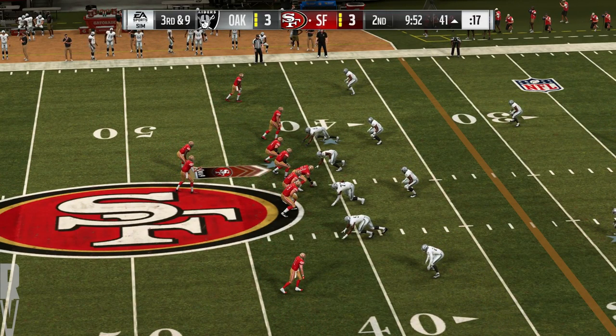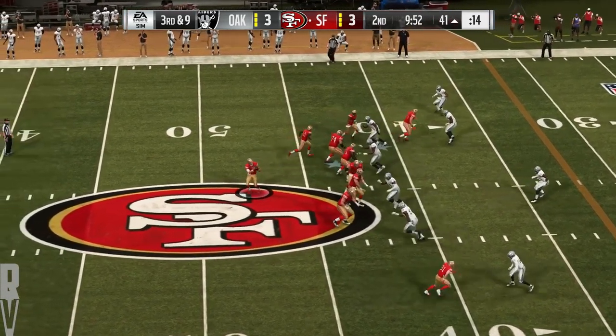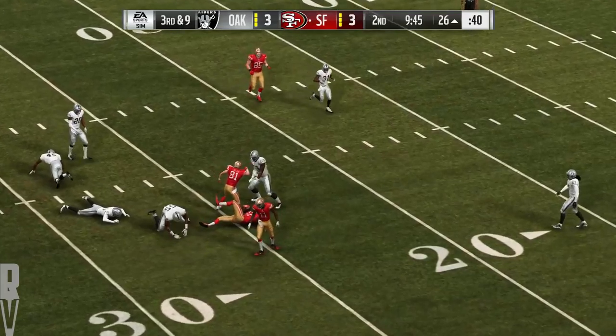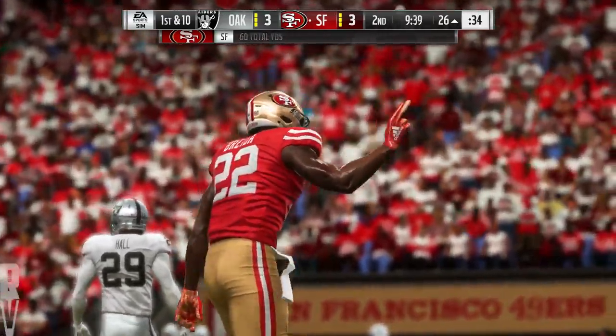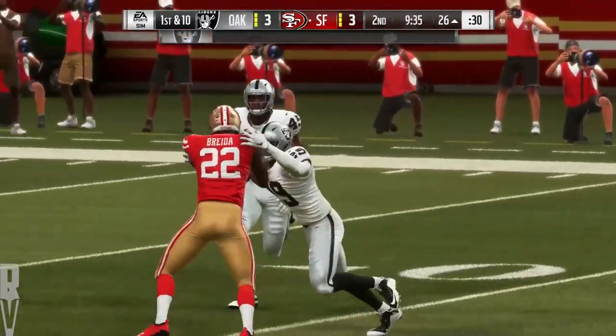All right, here we go. Back to throw, Beathard. And this time he's got the hookup. It's complete. And he works it past the 30, almost to the 25. And that one good for 16 yards and a first. Good route, good pickup for first down yardage.